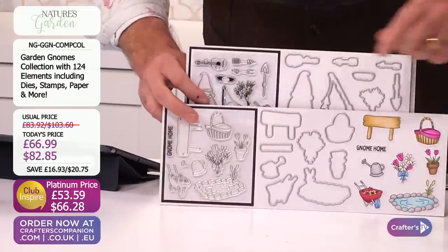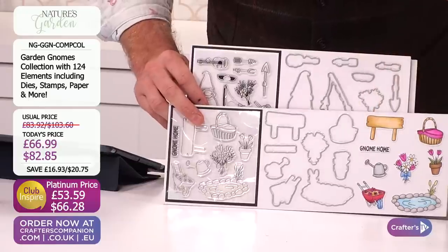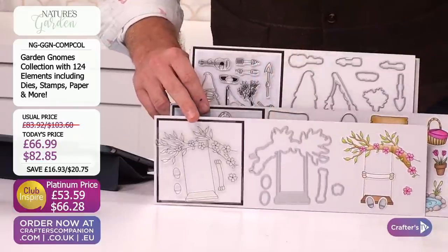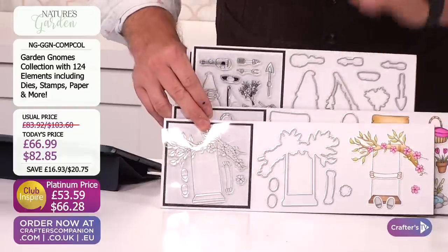Then to build up all of the different layers for your scenes, you've got a little pond in there, a little gnome with his wheelbarrows, watering cans. You've got a little sign, which you can obviously stamp onto there as well, the little gnome home, should you wish to do that. Seriously, we cannot get away from swings today as well. Your little gnome on the swing, so whether you want to pop the little man on there, the little girl on there, swinging away, again, stamps and dies in that collection.